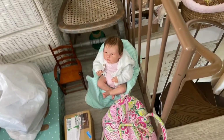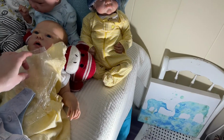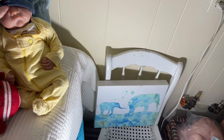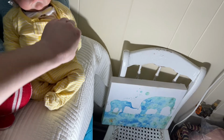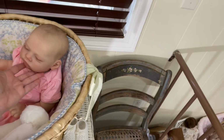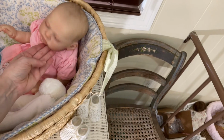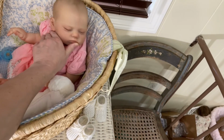There's Ellie Sue. There's some of the clothing. I was going to do another video. Levi's under here with a little plastic so his hair doesn't get ruined. And then in here we have the Dominic twins. And this little one, she's one of my favorites too. I love her dimple in her chin. She's hard to see because she's squinched over.